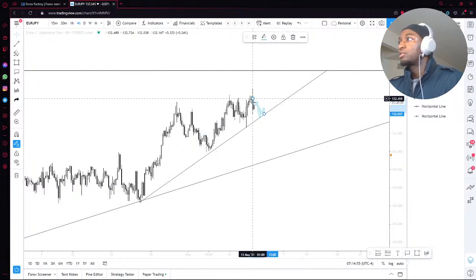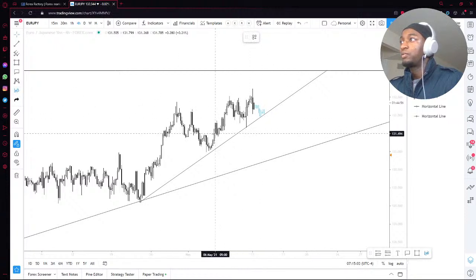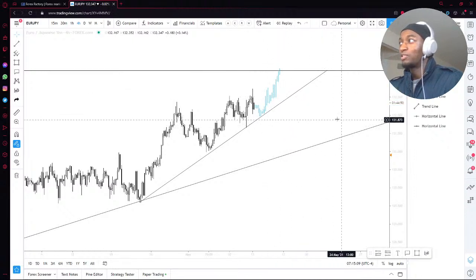Yeah, so price has the potential to come down here. Again, we have that 15-minute reversal pattern, and then looking for price to test this trend line and continue up. And the only thing to validate this is if price breaks the trend line.